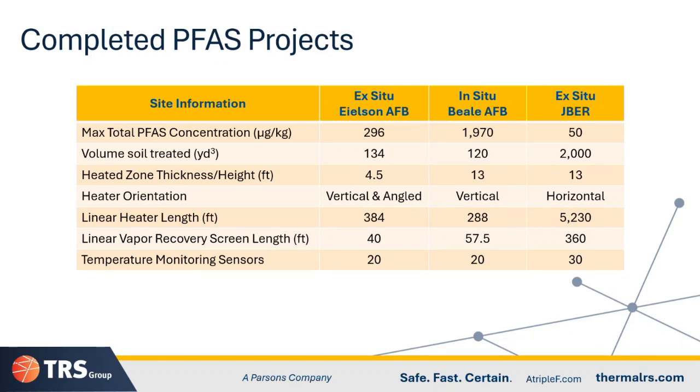The first 2, as you can see, the treatment volumes were rather small, which was great for us. We got to learn some stuff, and then we applied it at J-Bear, Joint Base Elmendorf-Richardson. It's easier to say J-Bear, for a 2,000 cubic yard soil pile. The first 2 we used essentially vertical heaters. At J-Bear, we had horizontal heaters. I believe they were over 100 feet long. And you can see the total length, a huge difference between those first 2 sites and the work that we did at J-Bear.